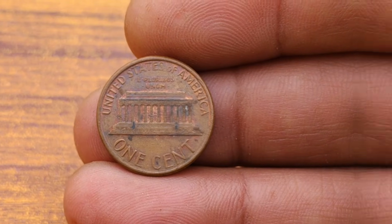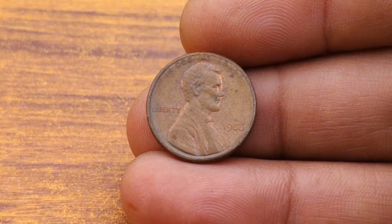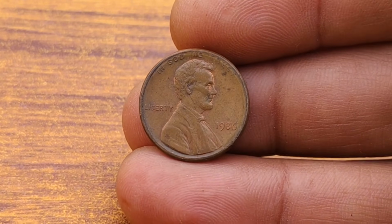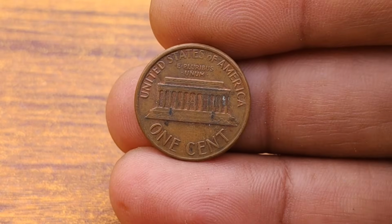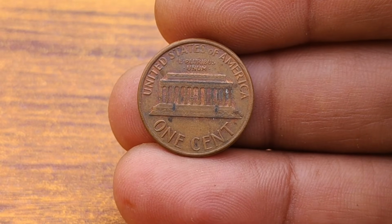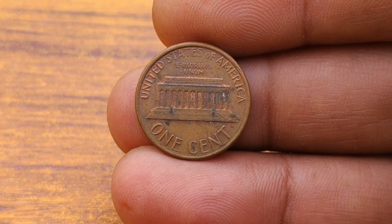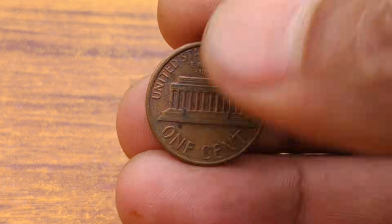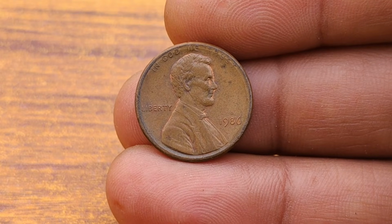Remember, rarity and demand are the key drivers of a coin's price. As more collectors seek out unique varieties like this 1986 penny, its value may continue to rise. To wrap up, the 1986 Lincoln Memorial penny, with no mint mark, a pinkish hue, and black dots, in fine condition, is definitely something to keep an eye on in the collector's market.